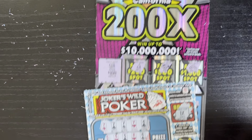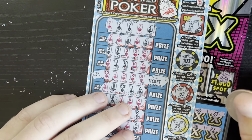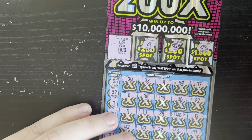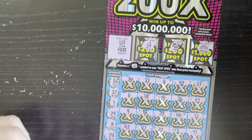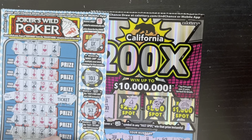We are getting super lucky on this channel so far. On this ticket, we found a free ticket for $5 back. And on this one, we found that fast 100. That's super cool. I'm really happy about that. And yeah, so that is awesome. Next session is going to be a $105 session.